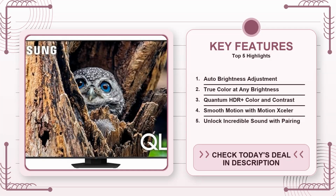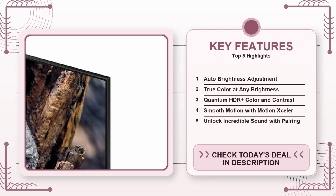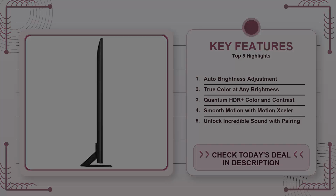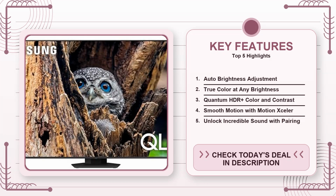I tested it with a typical evening routine, switching from a daytime news broadcast to a nighttime drama, and the transition was seamless. The brightness never dropped to a murky gray, and colors retained their punch even when the light level changed dramatically. However, that same adaptive system can be a double-edged sword for darker setups.